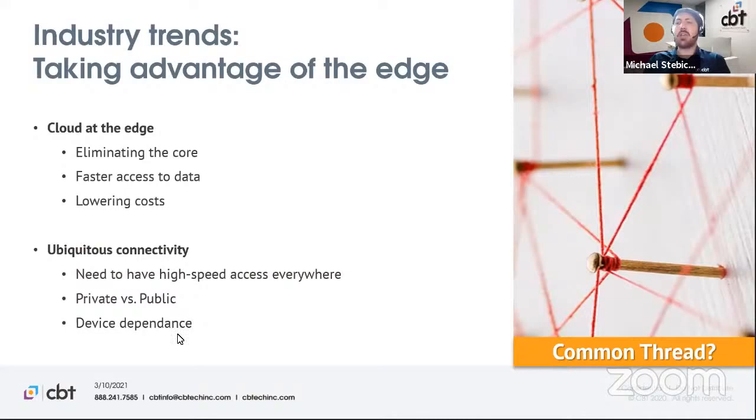One of the last trends that is a hot topic is ubiquitous connectivity. How are workers getting connectivity into the main infrastructure or the data of the business? Is it through public connectivity, like an iPhone and having to lock it down as it comes into the work environment? Or is it private connectivity like Wi-Fi in an industrial environment? There's a need to have high-speed access everywhere to get the data to the worker to be able to have actionable information as part of their job.